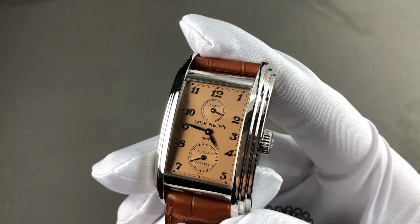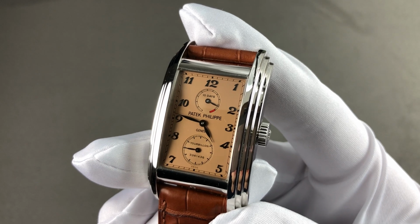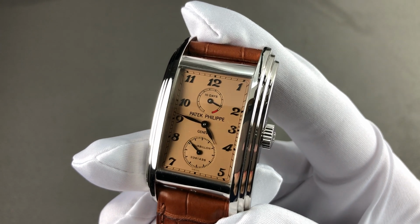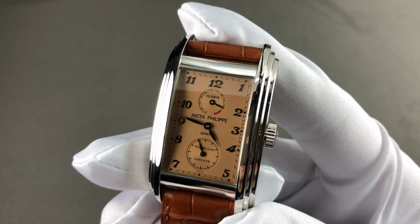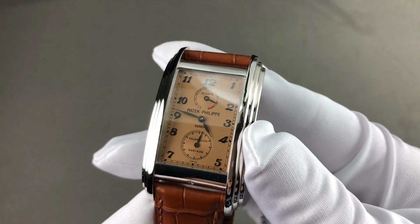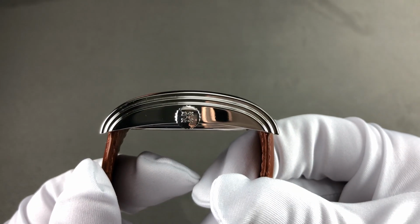Today, we are discussing a legend in its own time. This is the Patek Philippe Gondolo 5101P-010, launched in 2003. It is possibly my favorite tourbillon watch of all time. A timepiece crafted from platinum that is 51.7 millimeters from lug to lug, 29.6 millimeters from side to side, and remarkably only 12.5 millimeters thick.